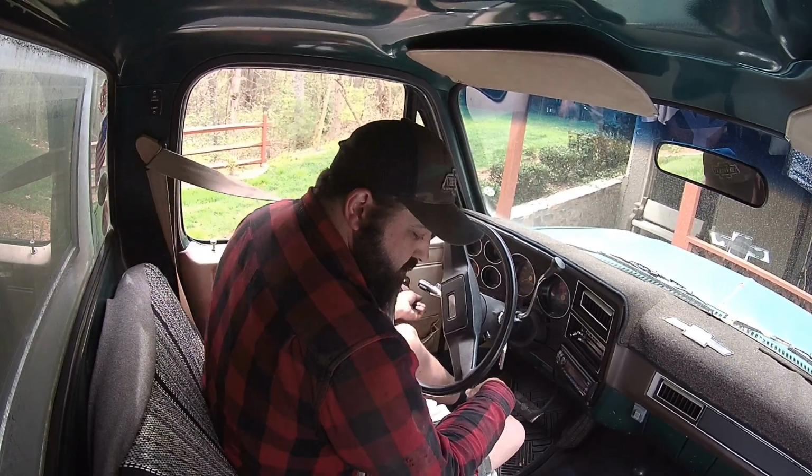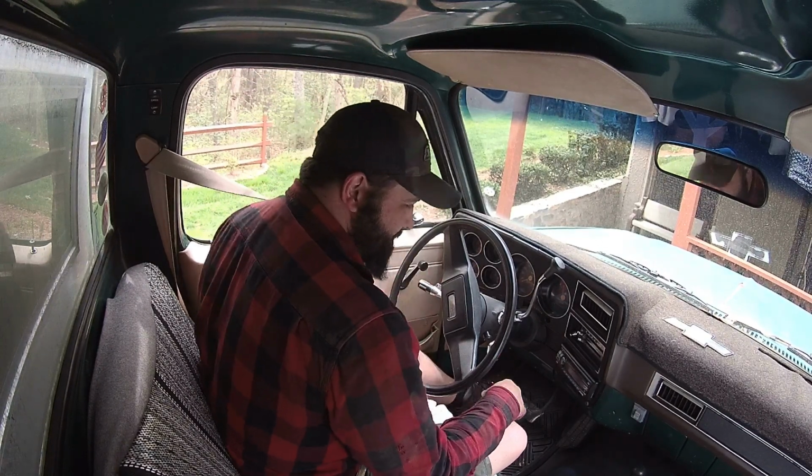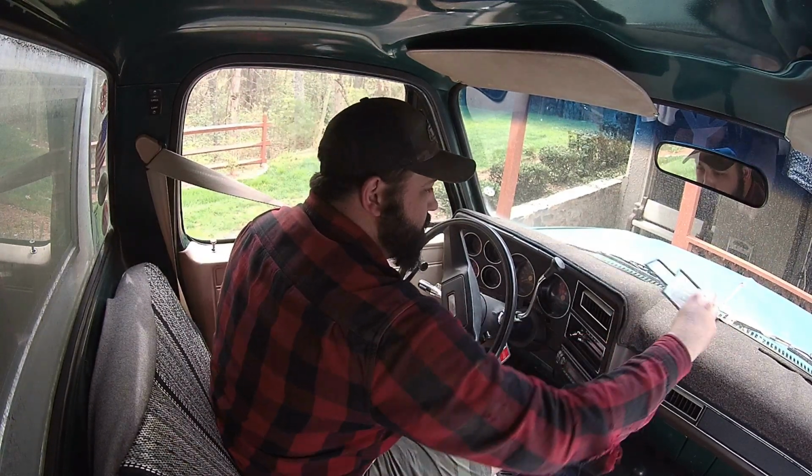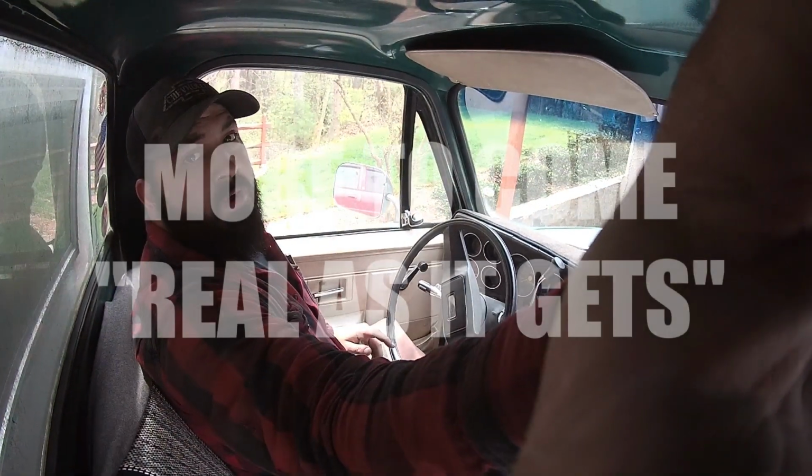I dig it. Cool. Man, I love this truck. Needs a turbo though. Oh, and that fell off. Well, cool. That's a wrap. There you go, buddy. She's all good.